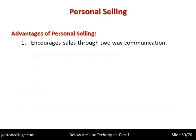Now, the advantages of personal selling. Well, it encourages sales through two-way communications. So there must be advantages, and that's one. The bottom line, as I said earlier, was to ensure sales take place, to try and get sales. And the selling personnel may be on a bonus, on a percentage of the takings. But it does encourage two-way communications. The buyer will have an opportunity to ask questions of the seller about the product that perhaps otherwise the seller would not have had that opportunity and would have to buy taking more of a risk.